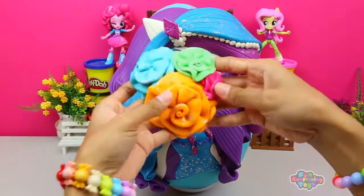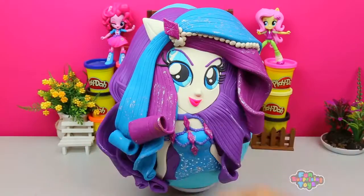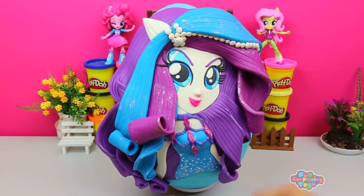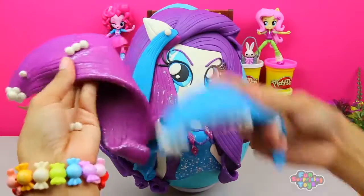Let's remove the flowers. We got green, orange, blue. For those of you who don't know, Rarity is one of the main characters in My Little Pony Equestria Girls. Let's start removing her beautiful hair.